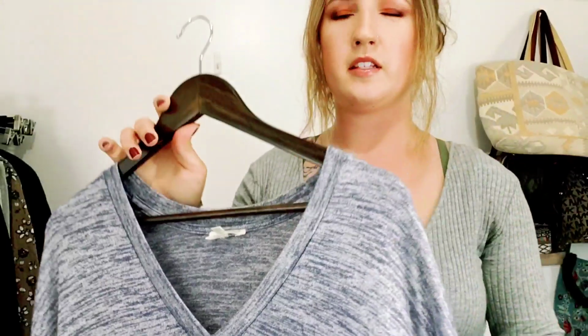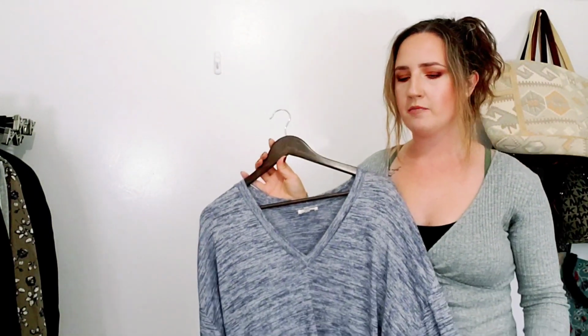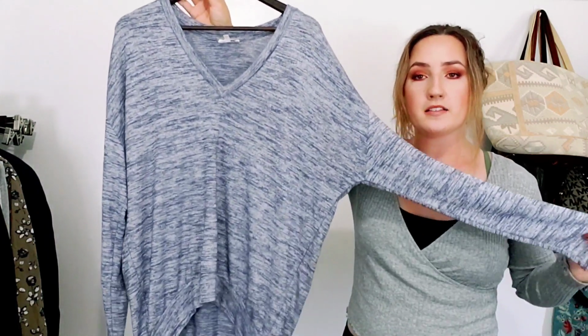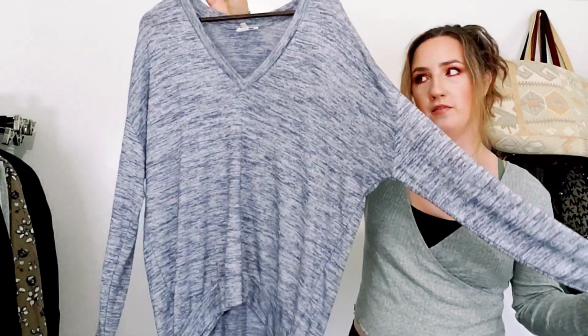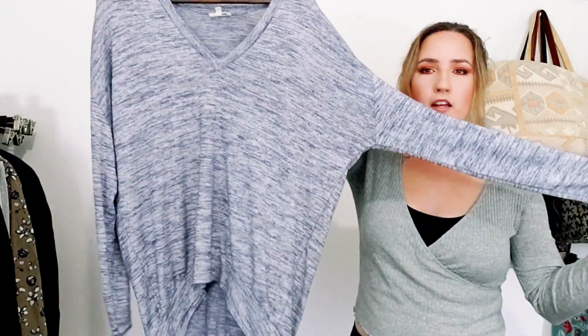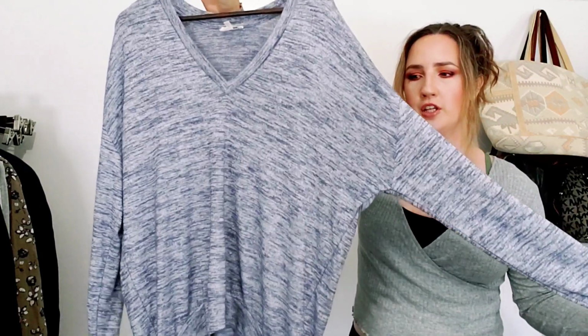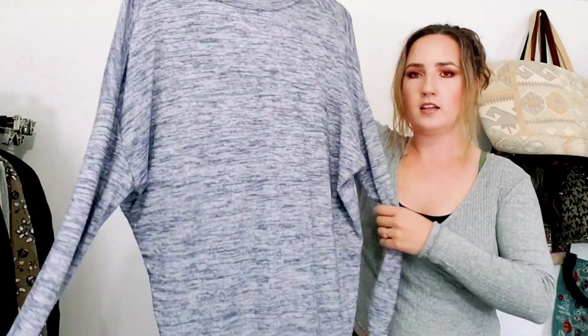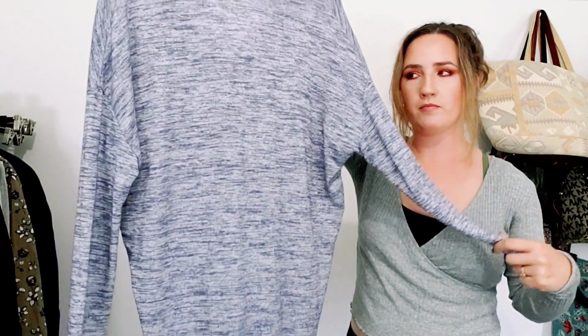Size medium. This brand I believe is sold at Aritzia and it retails for a lot. I don't think resale value is always there, but nonetheless it's a decent brand. Plus it's a very on-trend style. So this is like an oversized slouchy dolman sweater. V-neck. Super soft and cozy.